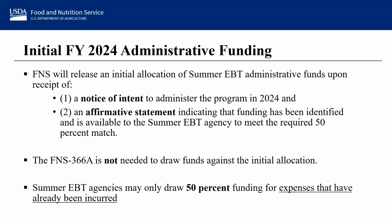Keep in mind, even as you have the initial allocation, states can only draw 50% funding for expenses that have already been incurred. That's important to recognize. Next slide, please.